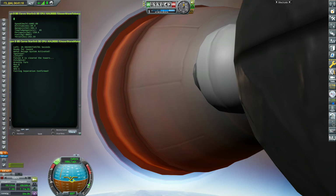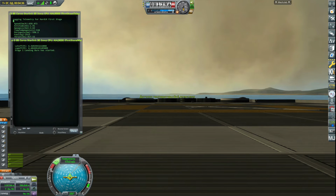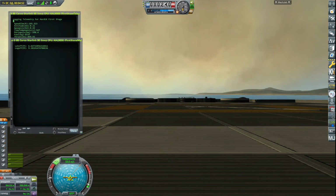About 20 seconds or so away from that landing burn beginning. It was a very clear and beautiful day over there in Florida, so hopefully we get a nice, beautiful view of first stage landing. Stage 1 landing burn. There's confirmation, stage 1 landing burn. You can kind of see that burn shaking the camera there.